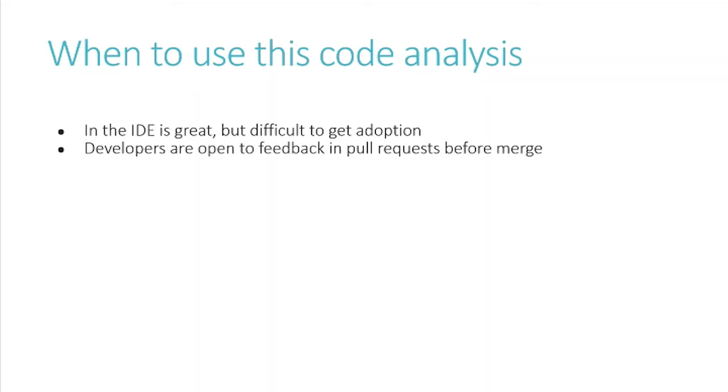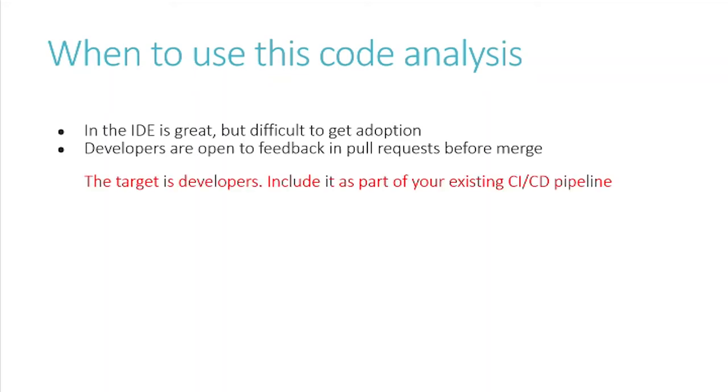I find that during pull requests is a great time because usually the developers are open to feedback. So if you add this as like a GitHub webhook, then that's definitely the right time to do it. And then if you include that in your CI/CD pipeline, you have that problem solved. And then every once in a while, maybe once a week, once a month, you run this on your entire code base just to find stuff that didn't get picked up for some reason, or historical things.